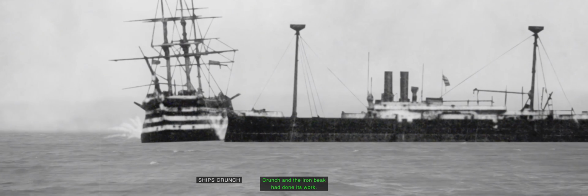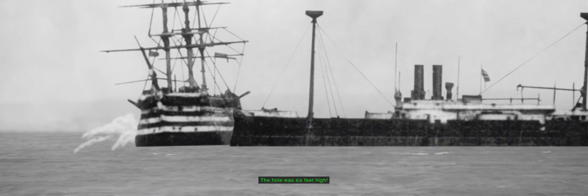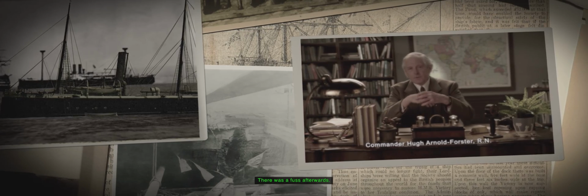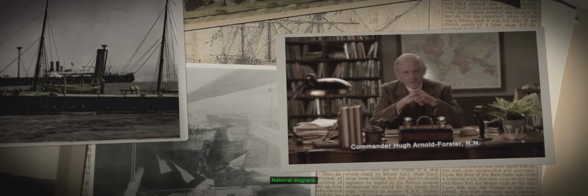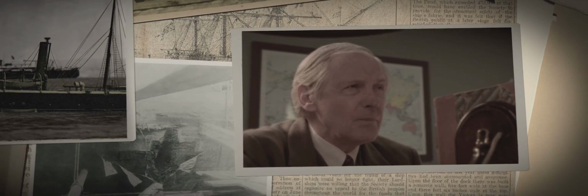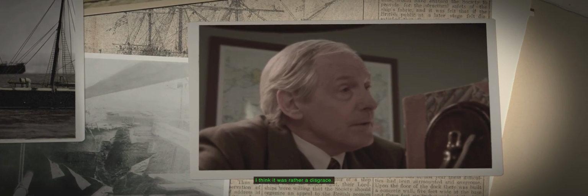Crunch, and the iron beak had done its work. The hole was 6 feet high. A man could stand in it. Well, there was a fuss afterwards. National disgrace. Saved the Victory. Her timbers were terribly worm-eaten. Do you know, I think it was rather a disgrace.